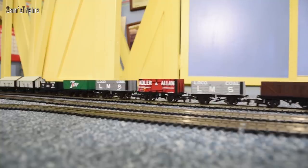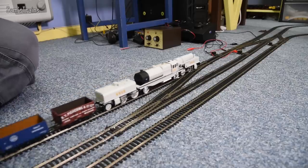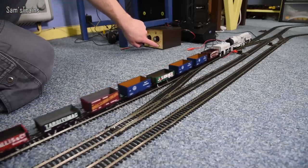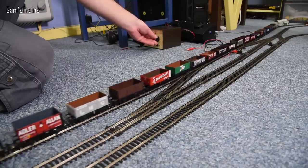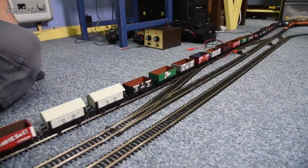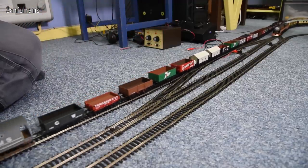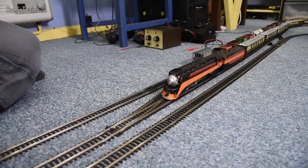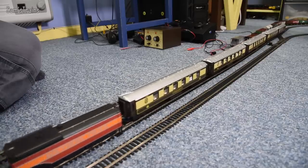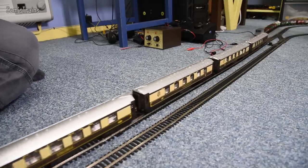That ain't bad. So, on the middle line, I've opted for another massive steamer. Admittedly, not quite as large as the Garratt, but still pretty large. If I can get the direction right, here it comes now. It is the Daylight, Southern Pacific Daylight, is that right? Something like that. There it goes anyway. Looking really good. That's a Bachmann one.